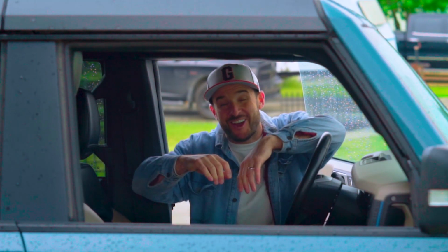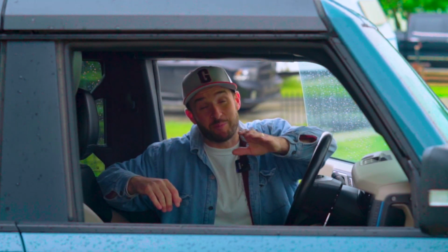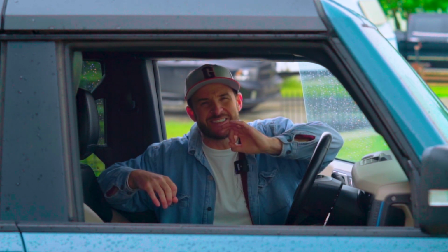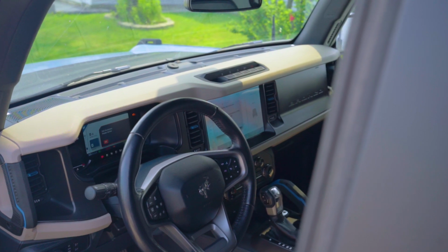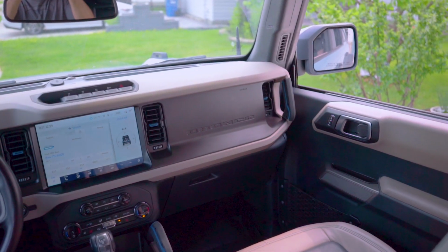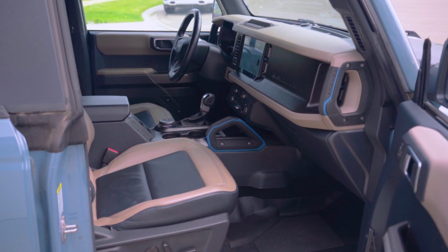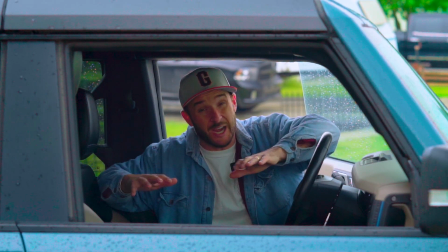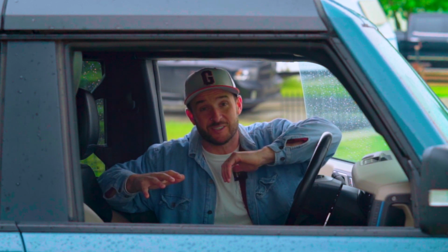All right, now let's talk interior of your Ford Bronco Wildtrak. Now, the biggest thing you're gonna notice as soon as you get inside this vehicle is that the quality of the materials is a little subpar. Everything has a scratchy, plasticky feel and sound. But again, if that's what you're looking for in a vehicle, you've missed the entire point. That's not what this vehicle is all about.